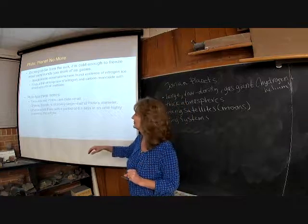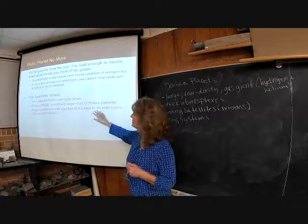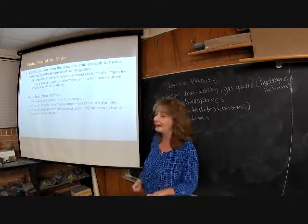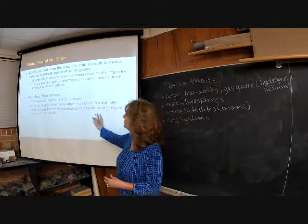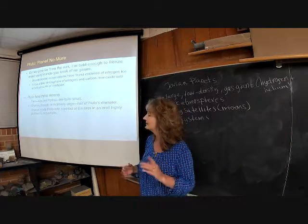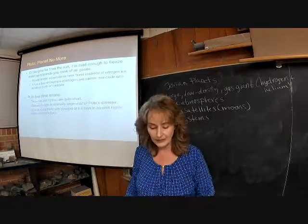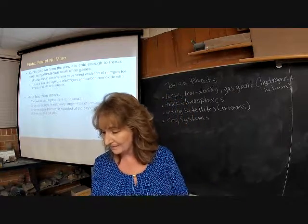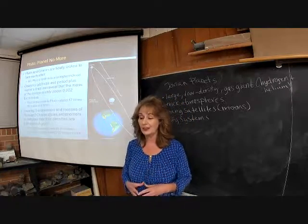All the mythology stories that go along with it. But Charon is actually kind of large in comparison to Pluto. It's about half Pluto's diameter. It orbits Pluto in about 6.5 days, or 6.4 days, highly inclined to the ecliptic. But they're tidally locked, so they're facing each other.